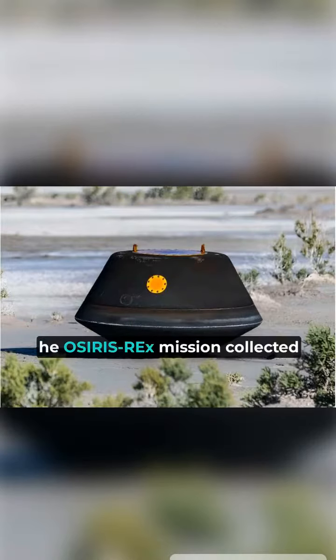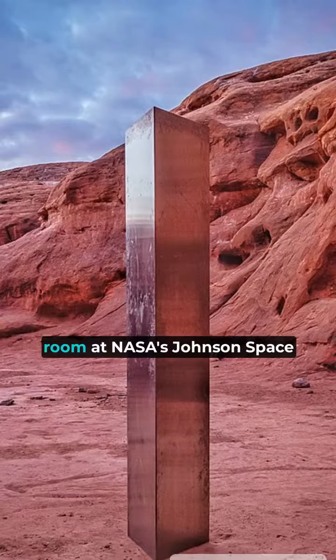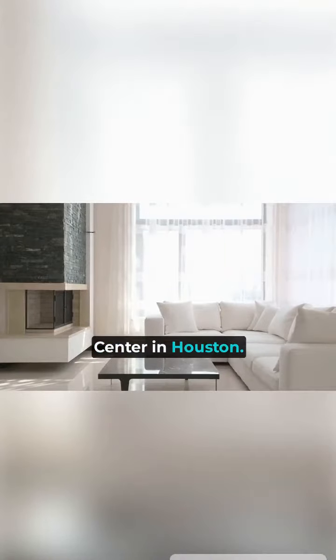The OSIRIS-REx mission collected rock and dust from the asteroid Bennu in 2020, and a capsule containing the precious cargo successfully returned to Earth a little over 2 weeks ago, landing in the Utah desert. It is now being painstakingly analyzed in a specialized cleanroom at NASA's Johnson Space Center in Houston.